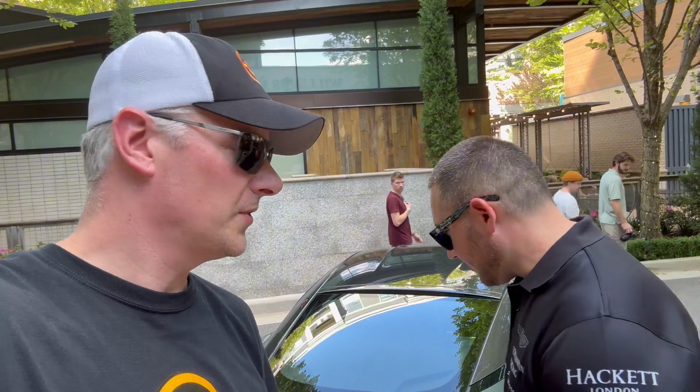And then how much were the door handles exactly? The door handles were a $1,500 option for just carbon door handles. Just wild, man. Don't quote me on this. Don't scratch them. I'll pull out the sheet and we'll go through all the options here in a minute.